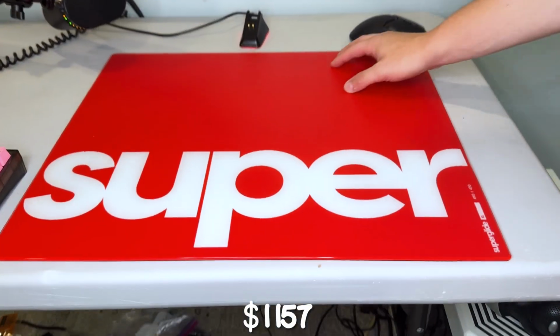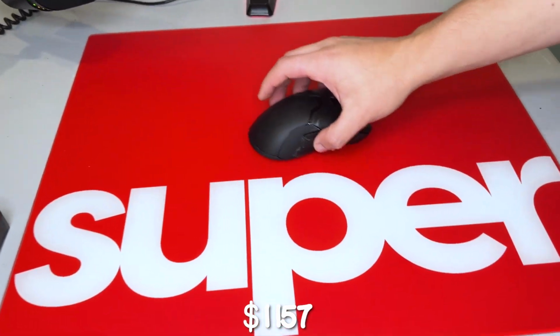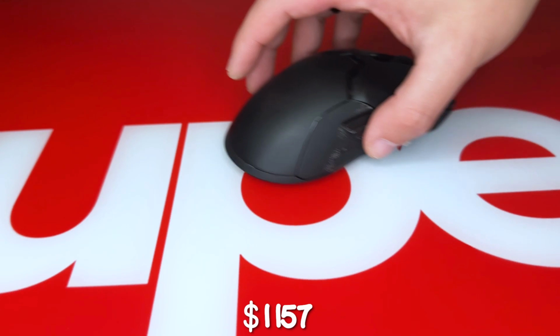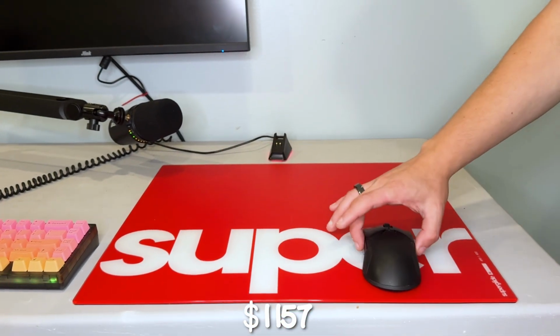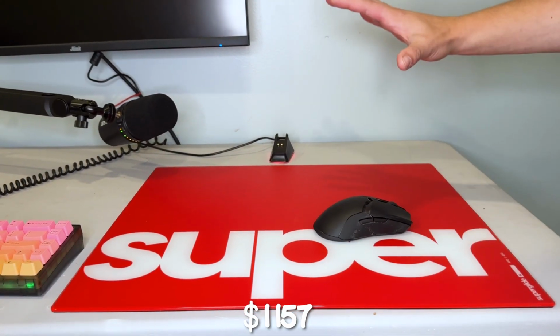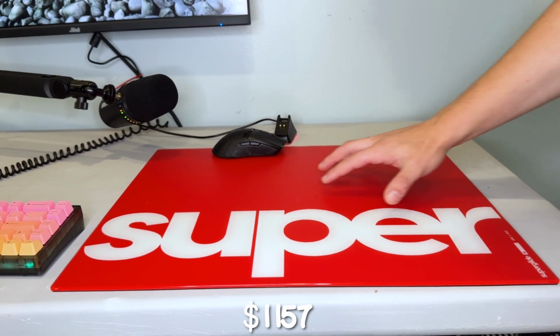So it's a really smooth material. Obviously it's glass, and with the mouse on it, you can hear there's a slight noise, but honestly it's not much at all. But the glide of this, the way that my mouse moves around, it's so light. You can see I'm barely moving my mouse right here, and it just slides all the way across that mouse pad right there. I love the feel of it.